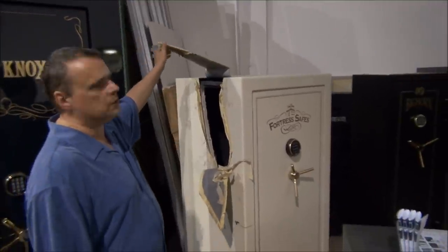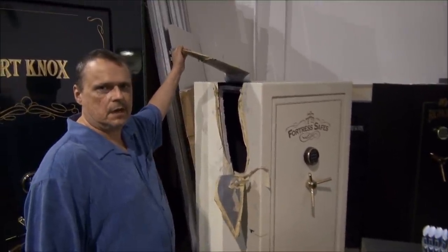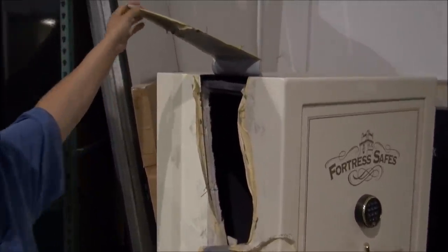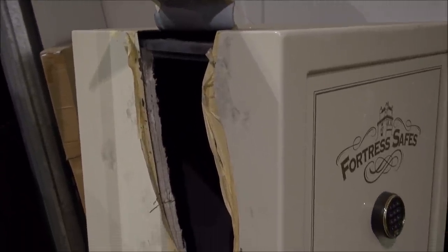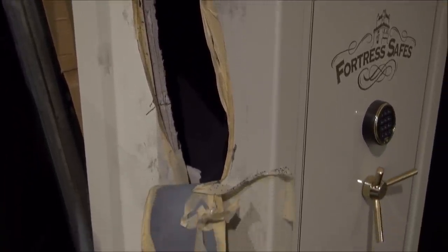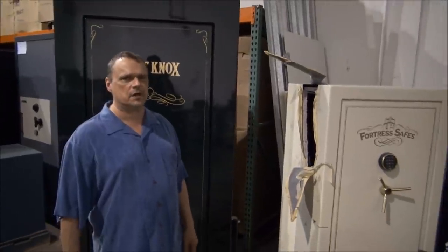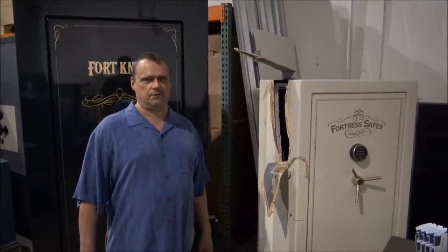This is an 11 gauge body on a safe. And so we're very concerned in our business about the cutting, and at least making customers aware that safes can be penetrated. And remember, when they do a security test for their RSC rating, and in English to you, that's a residential security container.